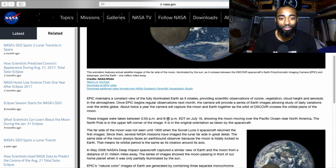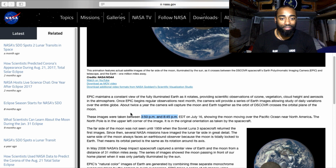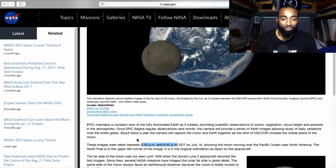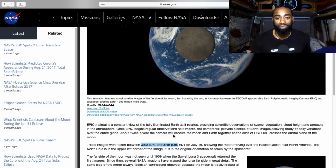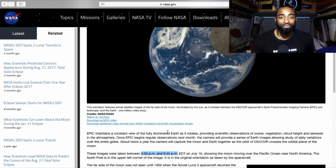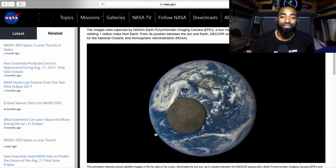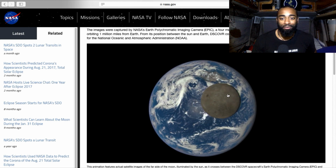Okay, let's just look at this part. All right, remember now what we're highlighting here. They said that what we're seeing here is basically the pictures all strapped together from this satellite from the span of 3:50 p.m. to 8:45 p.m. Okay, so that's 4 hours and 55 minutes. Let's say about 5 hours. So what they're telling us is this is a time lapse of all the pictures taken over the course of 5 hours. Now, do you see anything odd about this?